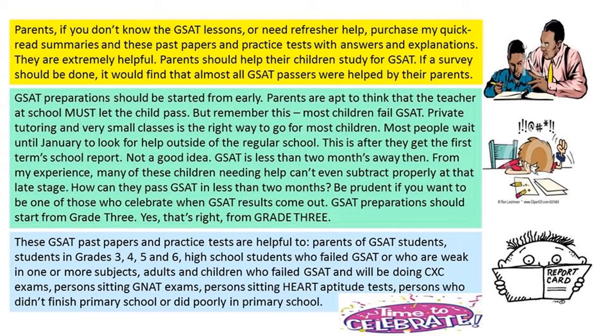And past papers and practice tests with answers and explanations. So these are past papers as well as practice tests. They are not all past papers. Some of them are practice tests. They are tests that were written for the exams to help your child to pass the exam. So they are practice tests, not past papers.